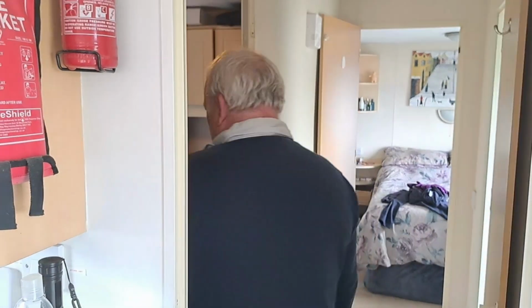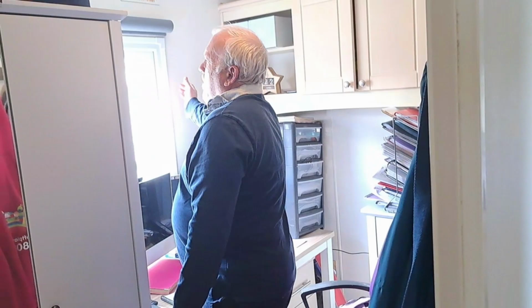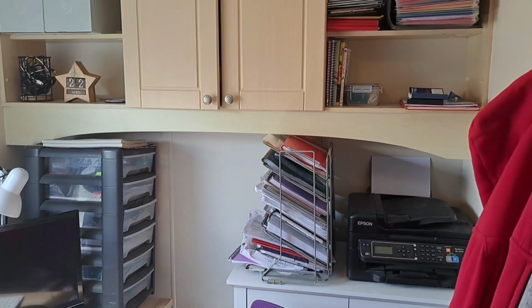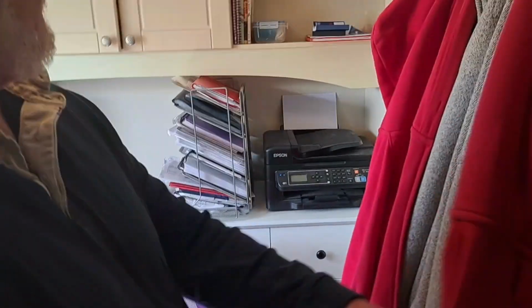Okay, so if we come in to what would be the second bedroom, spare room, you can probably see it isn't. It's difficult to see, isn't it? Look, we've got our office. It's all our office stuff because it's important that we have an office. And then we've got, I found this thing off eBay.